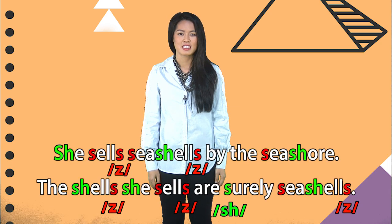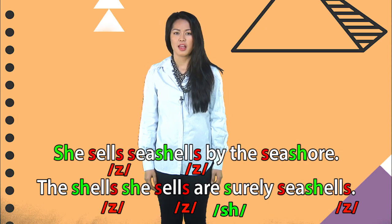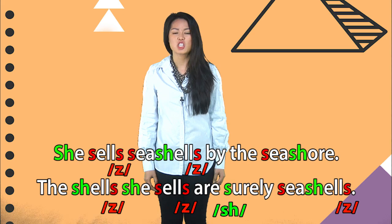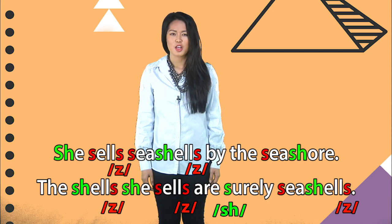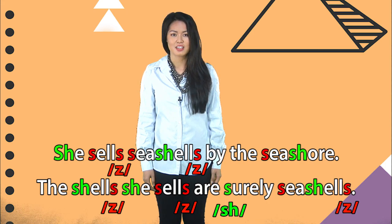She sells seashells by the seashore. The shells she sells are surely seashells. Let's say those two lines a little faster. She sells seashells by the seashore. The shells she sells are surely seashells.